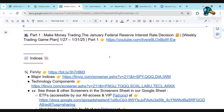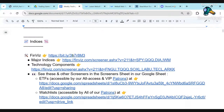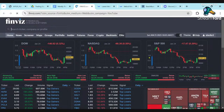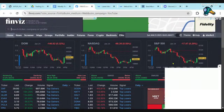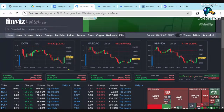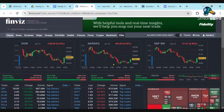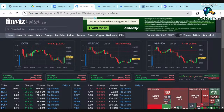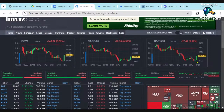So firstly, we'll take a look at how the markets ended up on Friday, and then a breakdown of the major indices and the technology components. So we see the markets all declined on Friday after we had a pretty exuberant run post-inauguration. Slight correction, retracement on Friday, so the Dow was down 0.32%, NASDAQ down 0.5%, S&P down about 0.3%, but we had pretty positive market on close green candles on all the major indices.